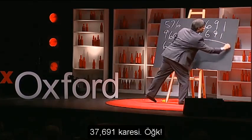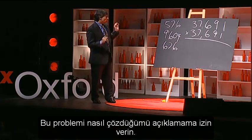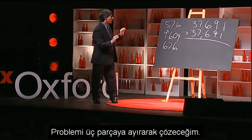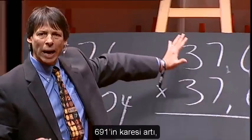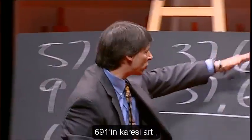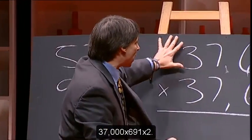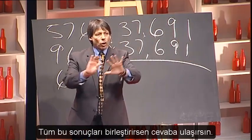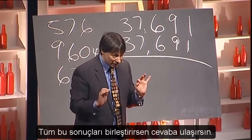37,691 squared. Yuck. Let me explain to you how I'm going to attempt this problem. I'm going to break the problem down into 3 parts. I'll do 37,000 squared plus 691 squared plus 37,000 times 691 times 2. Add all those numbers together and with any luck arrive at the answer.